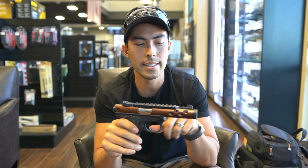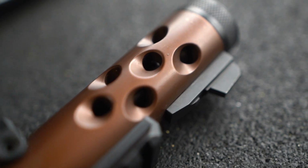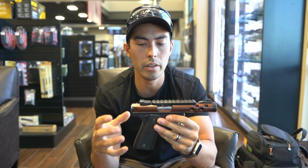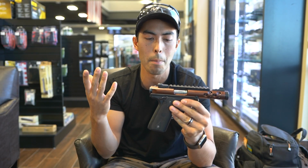You can see this receiver up here is kind of ported right here. That's just keeping everything light. It's keeping the weight down on this gun. You don't really need a heavy gun with the 22 LR, right? Because you don't need it to be taking up a lot of that recoil or anything like that. So the lighter, just a little bit easier to maneuver.